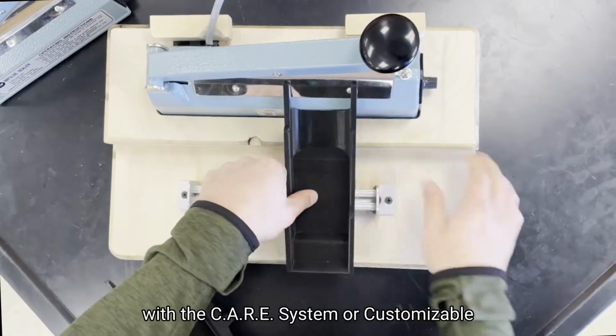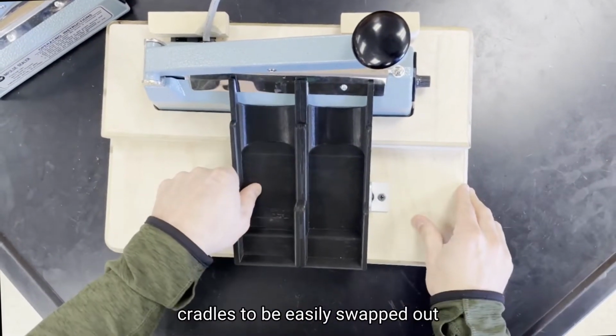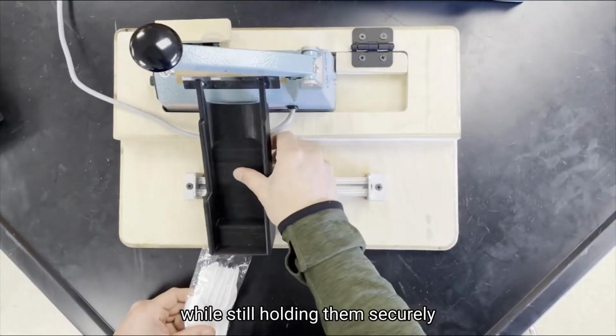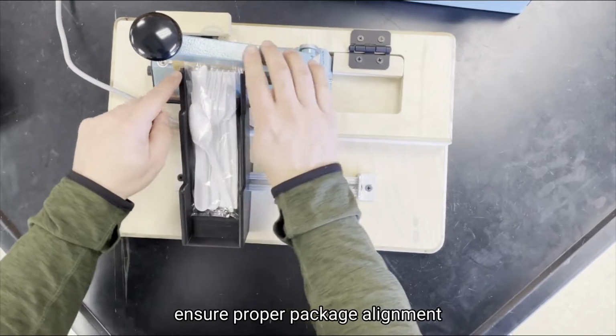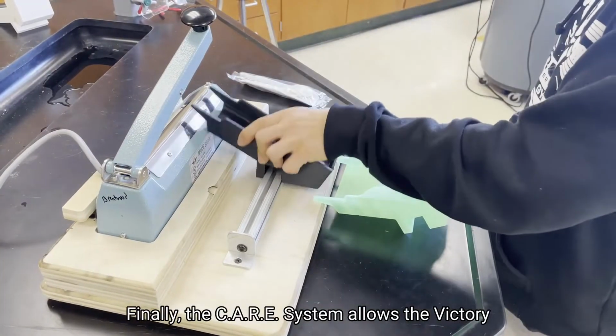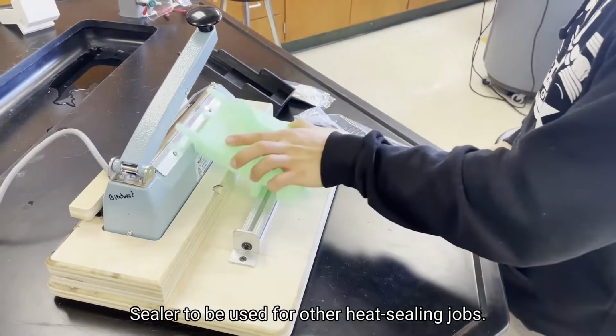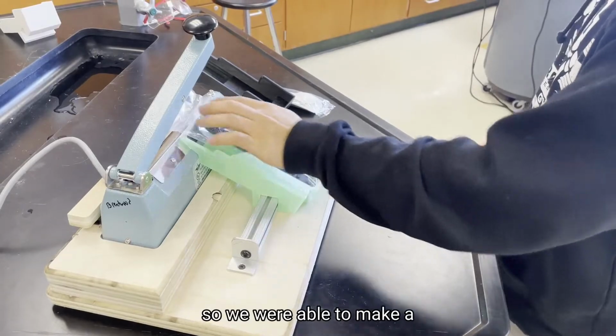We wanted to incorporate versatility into our device, so our team came up with the CARE system, or Customizable Adaptable Rail Engagement System. The CARE system allows the 3D printed cradles to be easily swapped out while still holding them securely in place. It incorporates stops that ensure proper package alignment with the sealer for left and right-handed use. Finally, the CARE system allows the Victory Sealer to be used for other heat sealing jobs. For instance, Maryhaven also packages remote, so we were able to make a cradle for that as well.